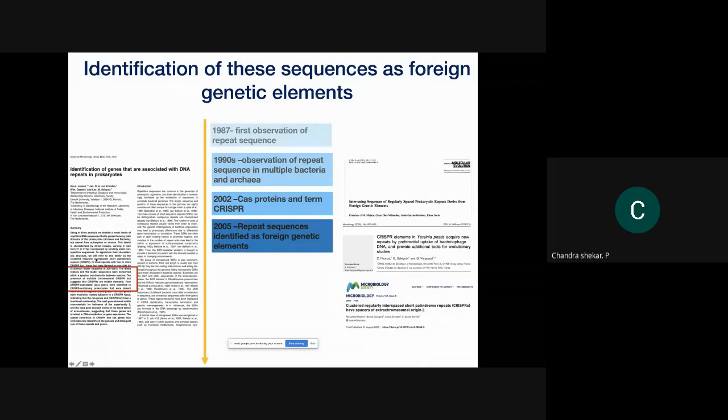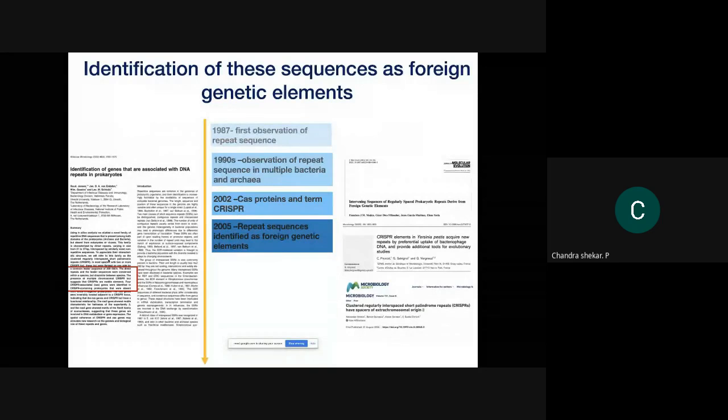So yeah, these are clustered, regularly interspaced. So it's a cluster of regularly interspaced short palindromic repeats. They were talking about these repeats which were observed there. And they were also associated with genes called Cas genes, which by bioinformatics look like nucleases, which can cut DNA or RNA.